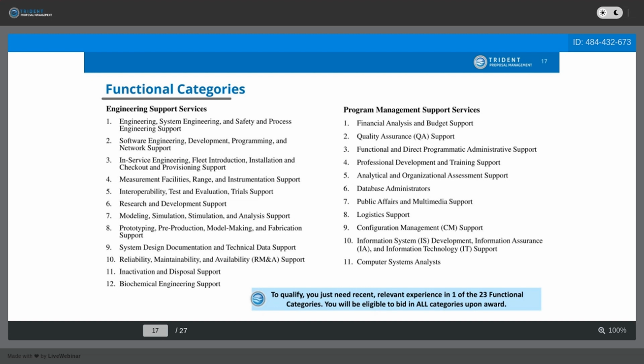You can show experience in multiple functional categories if you want. There's not necessarily an advantage to do so, right? So again, if you look at the solicitation from the last time, they say at least one, no more than 3. And they're really not interested in you showing a project. Like, they don't care if your engineering support services contract covered categories 1, 5, and 9. Doesn't matter. They don't care if it covered categories 1 from engineering services and 2 from program management support. You just need to make a really clear distinction or alignment to one of these functional categories.